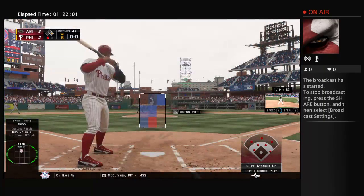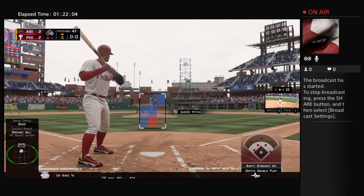First baseman Pete Reyna will step in now. He's bounced out and flown out in his first 2 plate appearances.